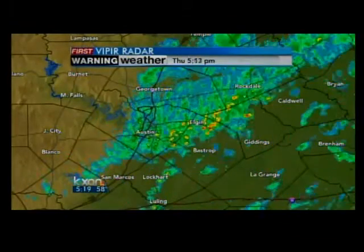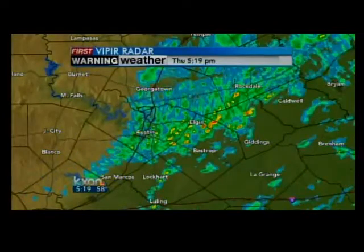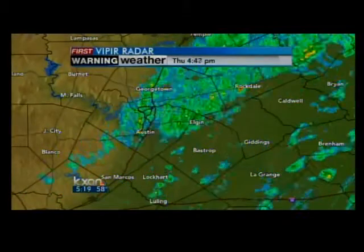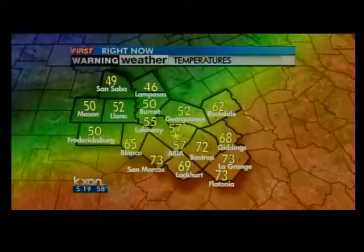You see a lot of blues and greens there. That's mainly light rain. The yellows and reds are some more moderate downpours of rain, and this is just the beginning of what may be several days of rainfall in our area.